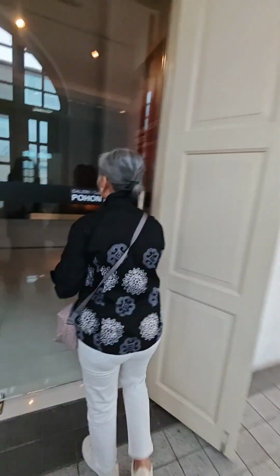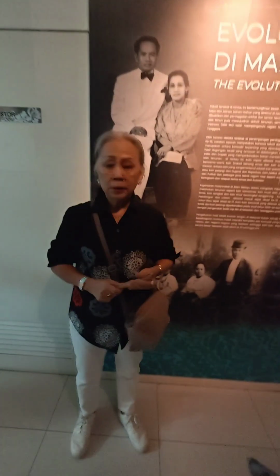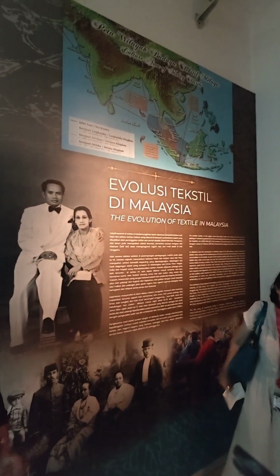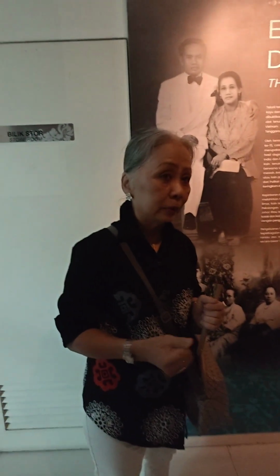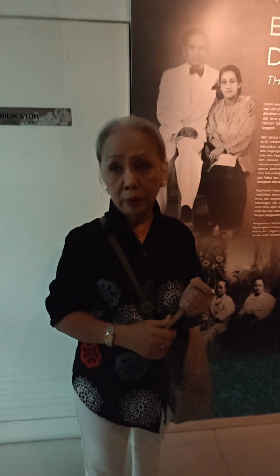This is Pohon Mudi, the first gallery. So, as you know, we are a tropical country, humid. So there was no evidence of textile in excavations. What has been found, for example in Bukit Tengkorak in Sabah, are actually weaving tools left behind, because some of these weaving tools are from ivory and bone, so they can still be found.